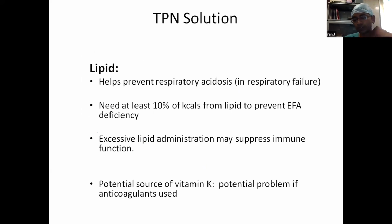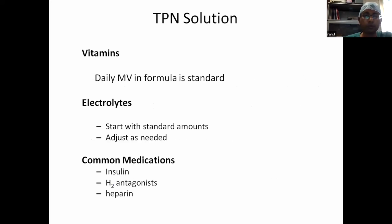And how do lipids actually help is that they prevent the respiratory acidosis, because the amount of carbon dioxide produced by lipid mobilization is less than that produced by carbohydrates. And it also helps to deliver essential fatty acids. And actually, it is advised that at least 10 to 20% of the calories should be given through lipids. And obviously, there are various lipid soluble vitamins which can be given through lipid drugs.